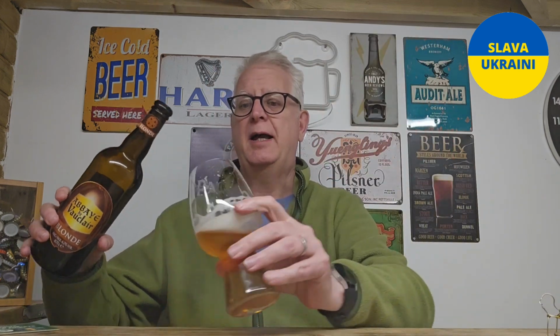The flavours are there. In fact, the flavours are growing a little bit, so it might be nice to have this warm up a little bit. Yeah, with every swig the flavours are building a little bit, which is quite nice. So by the time we get to the bottom of this 75 cl, three quarters of a litre, it should be quite nice.